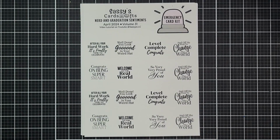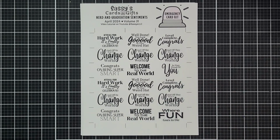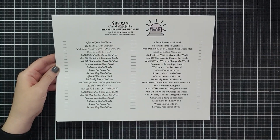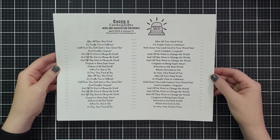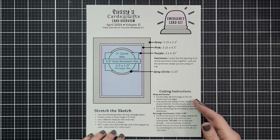We have the same sentiments without the circle, and then we move on to our rectangle sentiments, where we have another sort of joke and punchline. Welcome to the real world where fun goes to die. We also have, and off they went to change the world. Then, like with our nerd sentiments, we have 4 different fonts of all the same sentiments, and they repeat as you move down, so you get lots and lots of sentiments here. Then on the last page, we have our card sketch with all of our measurements.